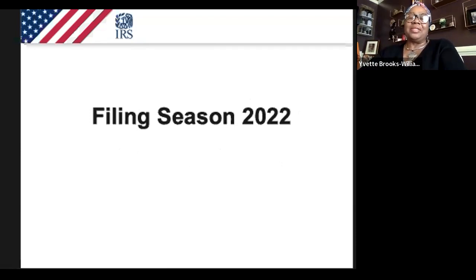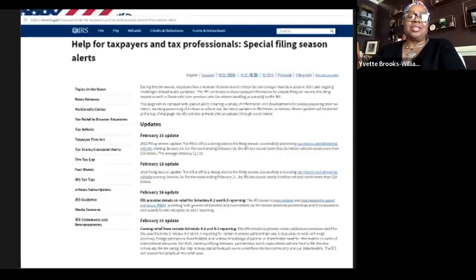So to help taxpayers and tax professionals, the IRS has launched a special new page on IRS.gov to provide the latest details and information affecting the 2022 filing season and ongoing efforts by the agency to address the inventory of previously filed tax returns. So this is what that page looks like. And this page will be updated with special alerts covering a variety of information and developments for people preparing their tax return, awaiting processing of a return or refund, and the latest updates on IRS letters or notices. Newer updates will be placed towards the top of the page, and the IRS will also provide critical updates through social media. So if you're not following us on social media, look for us and follow us if you want to keep up with us.